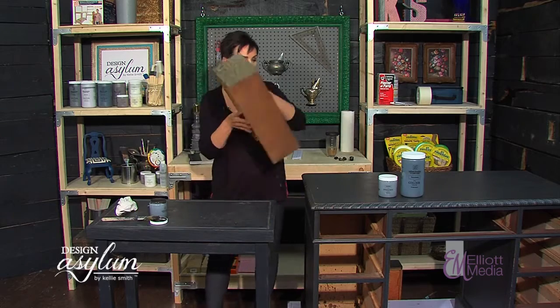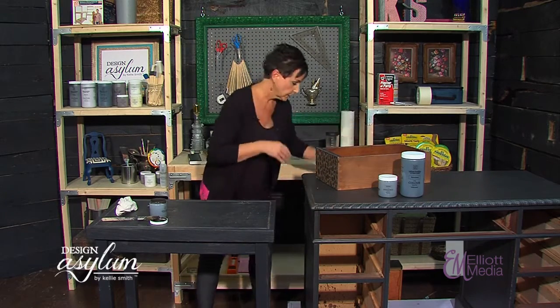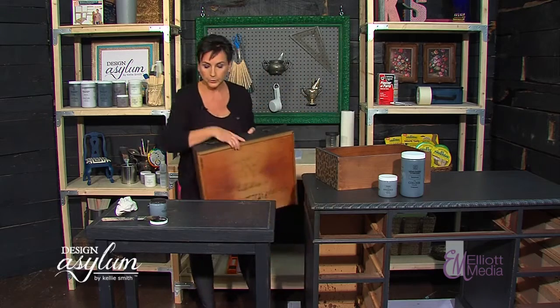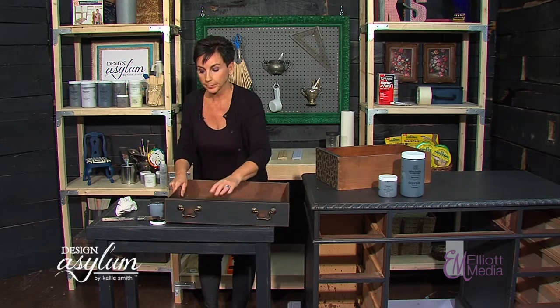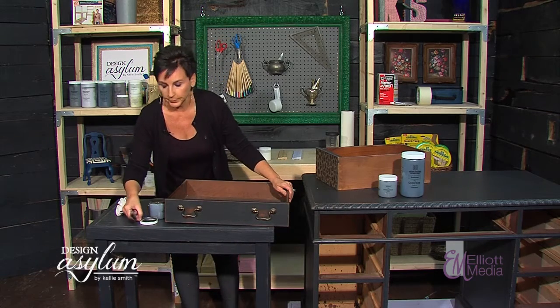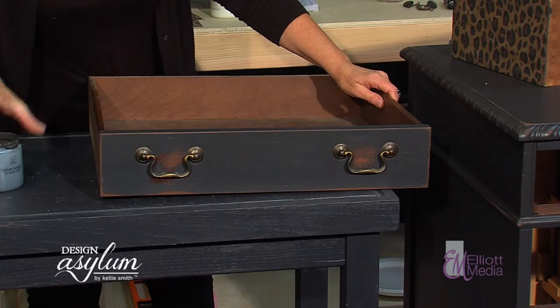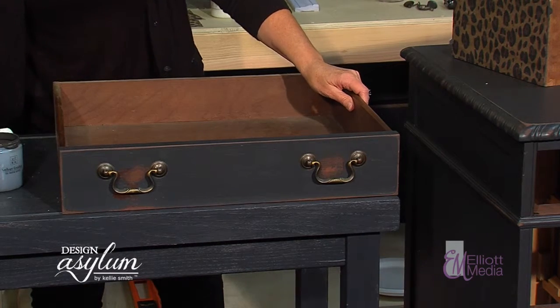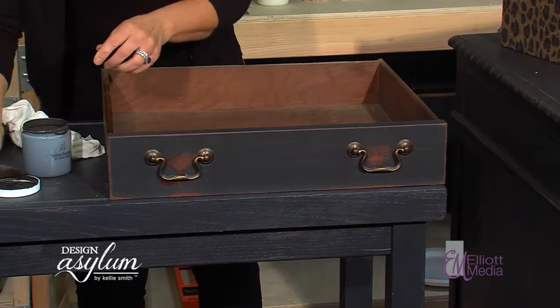And while we do that, I'm going to tell you a little bit about, you can see the shape of this desk, but I want to explain to you why I did this. I did not decoupage this center drawer. I did paint it. The reason why I didn't decoupage it is because it's wider than the scrapbook paper, okay?